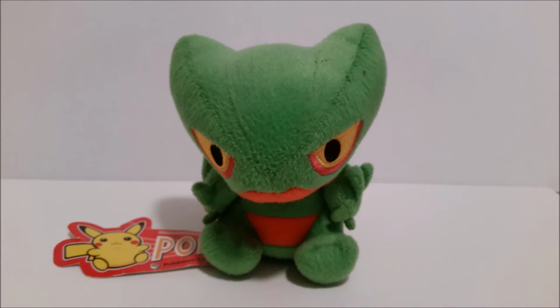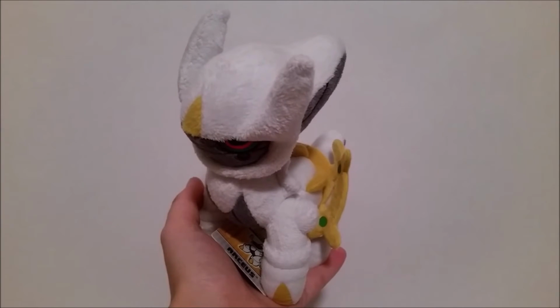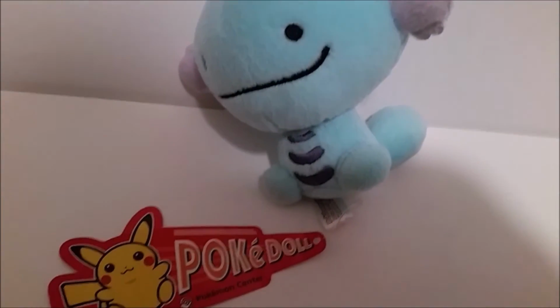PokeDolls have a very specific look to them. Their heads are large, their bodies are small, and the details are usually simplified. These qualities make PokeDolls extremely adorable and are usually around 5 to 6 inches or 12 to 15 centimeters tall, at least for normal PokeDolls. Size varies with the Pokemon, but as a general rule, these plush are able to fit in the palm of your hand. Their tags are also very specific.